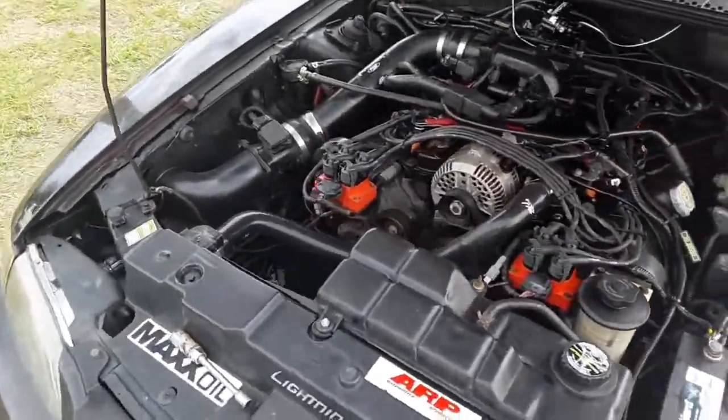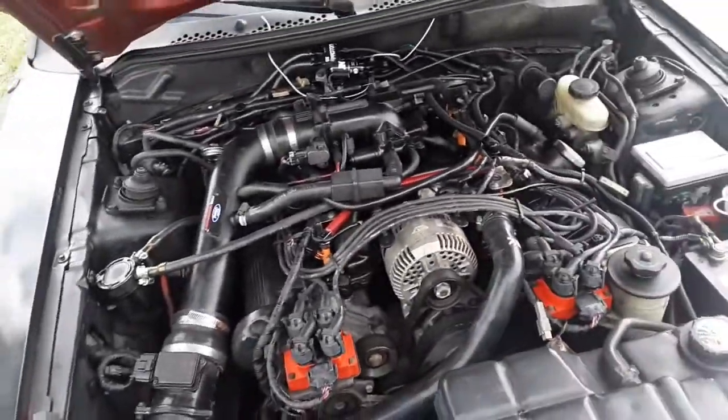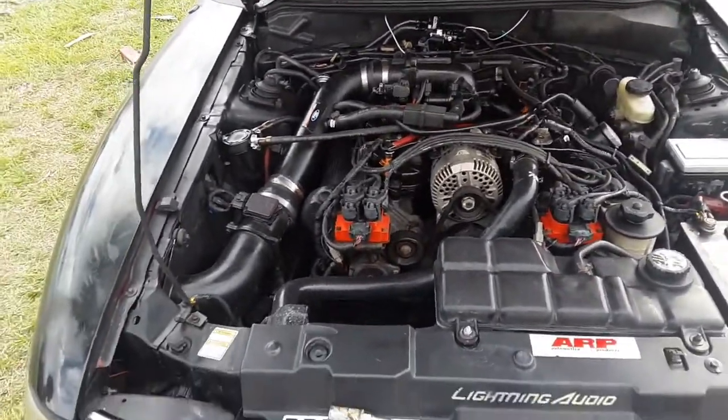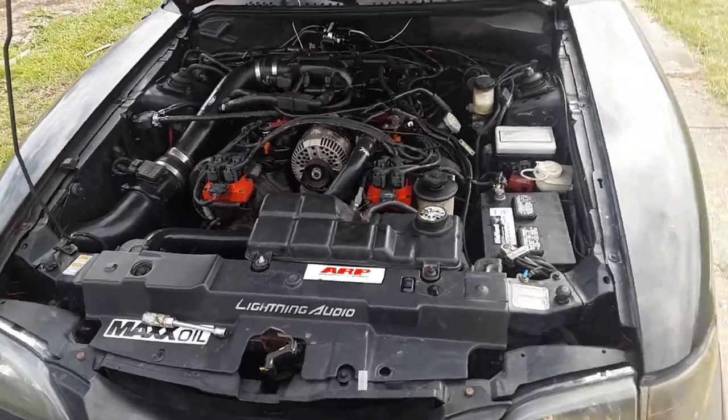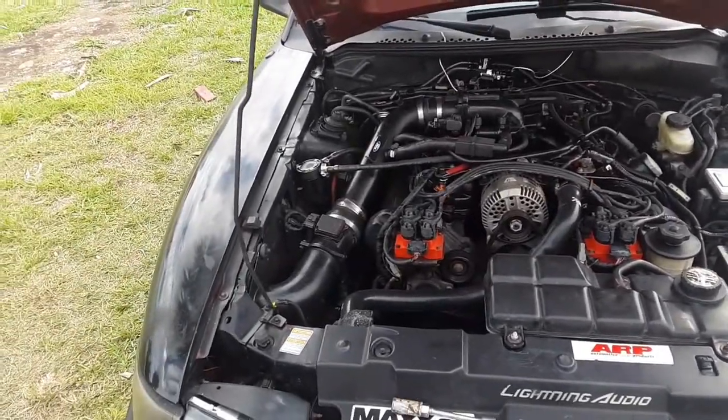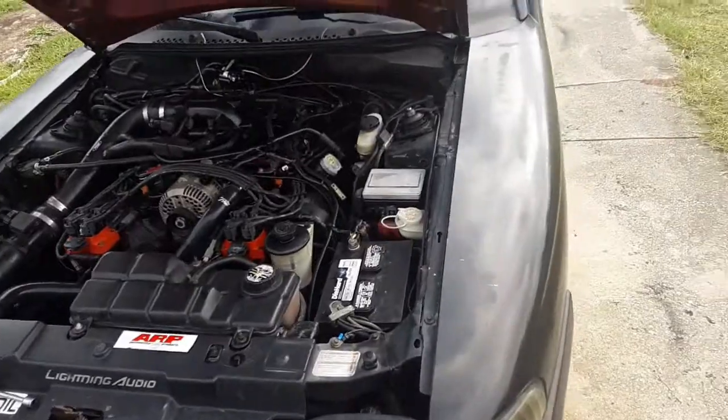Alright guys, all the plugs are in. TR6s gapped at 32 thousandths. Everything checks out, and I up the jets. I'll tell y'all what it is after I make the hit.